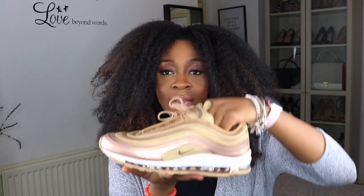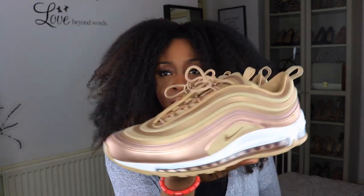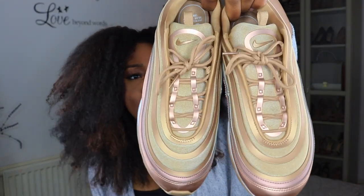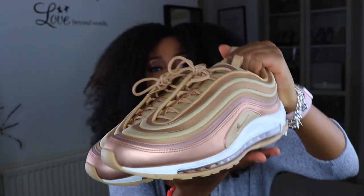Next, the shoes I'm going to show you are trainers. And I've wanted these for absolutely ages. I'm not really someone who follows trends, unless I actually do like the trend. But I love these. These are the Air Max, I think they're 97s, Air Max 97s. I hope the camera's picking up the colour. They're in this Ultra, I think they're called Ultra. They are amazing. Again, I will show you them on.